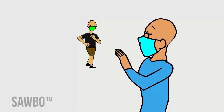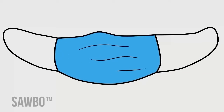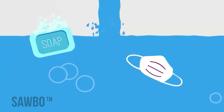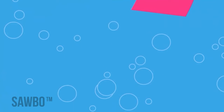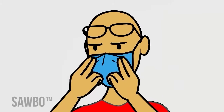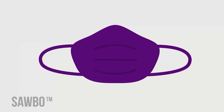Carry an extra mask if possible. Wear reusable cloth masks made of multiple layers of fabric. Wash masks daily with soap and water. Masks may be laundered with other items. Masks with a bendable border at the top fit tight against your nose and keep eyeglasses from fogging. Masks made from a single layer of fabric provide less protection. If you make a mask, use at least 2 layers of cloth.